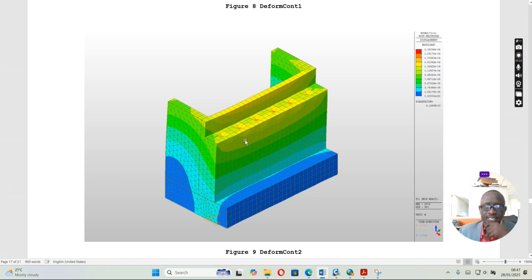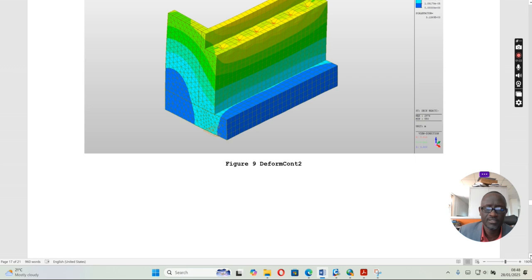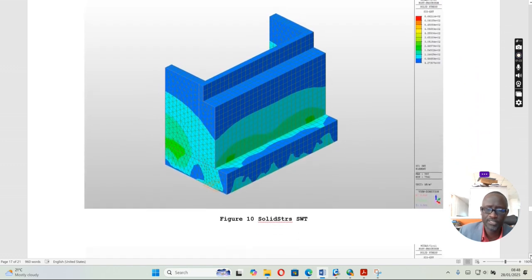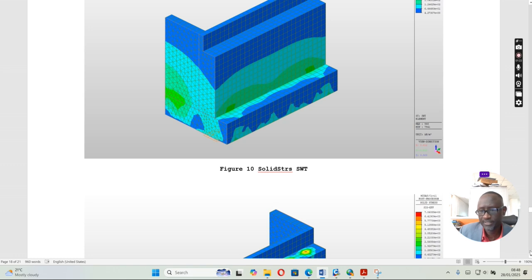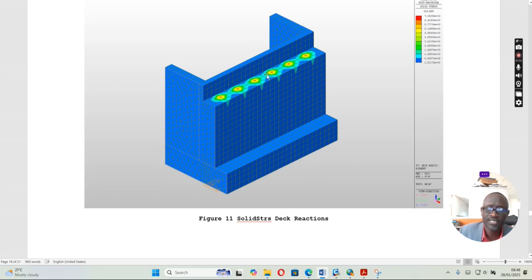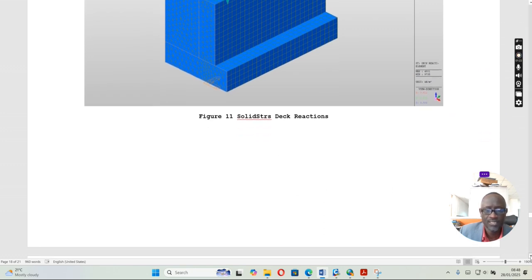Now you can see under the bearing pedestal, the deformation. That is why you always have what they call a bearing mat, the additional reinforcement layer beneath the bearing pedestal to take care of these extra stresses that are generated. Using only the abutment rebar to close the top doesn't work very well. This is for self weight, and these are now the stresses under the bearing. There are 6 of them. You can see what's happening, the reaction effect.